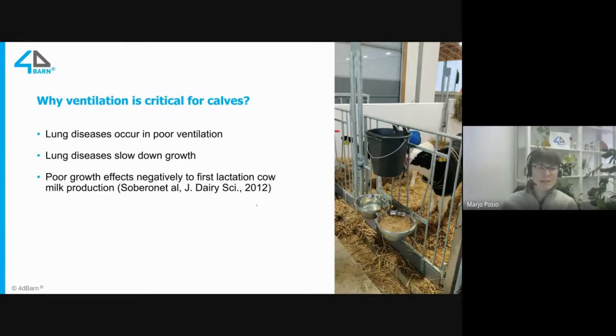And these lung diseases slow down growth, and this poor growth affects lactation and milk production negatively, because the calves don't grow when they are small. They grow during the first lactation period, and they cannot produce milk because they are still growing.